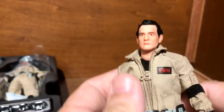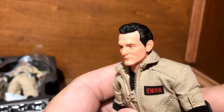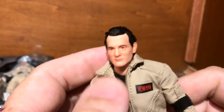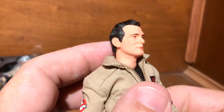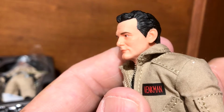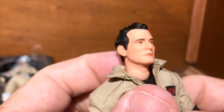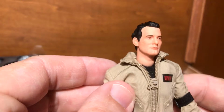We'll take a look at Venkman first. So Bill Murray, there's his face. If anything, I do think it's pretty good, but it's a little bit too smooth. You know, when I think of Bill Murray, I think of the pock marks and things that he has on his face, the way his cheeks are, and it looks to me like they tried to do a little bit of that in here, but he's just a little bit too smooth, a little bit too finished.